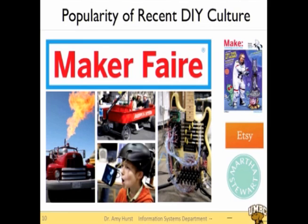And Make puts out quarterly issues of Make magazine, has a very active blog that features do-it-yourselfers, and then also organizes maker fairs where large groups, even 20,000 people, will come and see different kinds of things they have made.